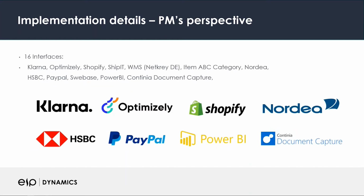To give some examples, you can see here Shopify, Optimizely, some banks like HSBC, Nordea, Klarna, Swebase, Continia document capture. And just to explain, following the analysis, some of these interfaces we developed from scratch, some of them we rewrote from the old system, and some of these interfaces we simply bought from the market. So we decided what's the best approach for this system.